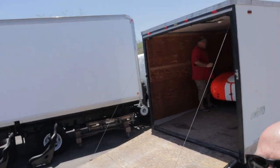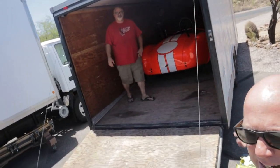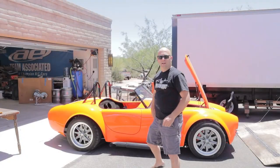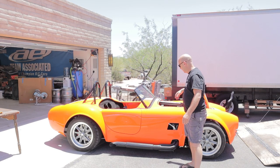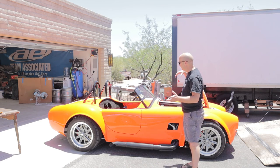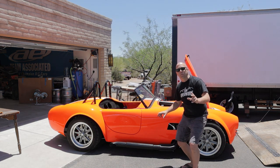Gilly is here. Adam's here. Cindy's floating around here somewhere, but we're about to back this thing out, and Gilly's gonna get his first look in the sun of this thing. All right, guys, here she is. She made it home safe. It's been a long couple weeks with the green car and this car and whatnot. We're not done. There's a couple videos left of us getting the interior finished, getting all the accoutrements put on.